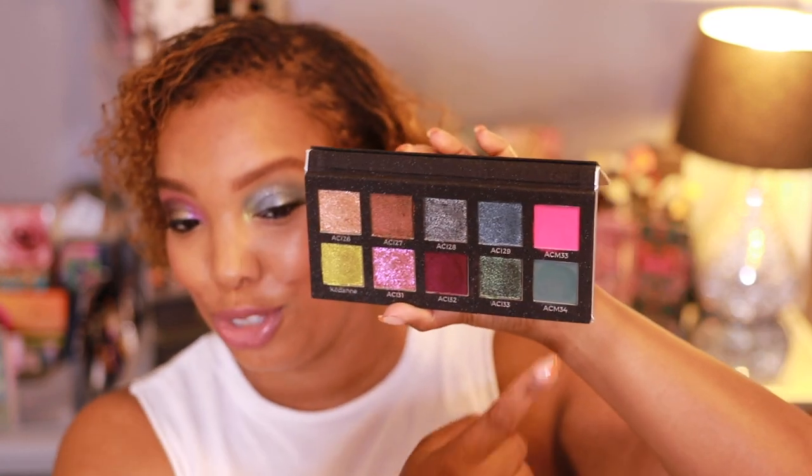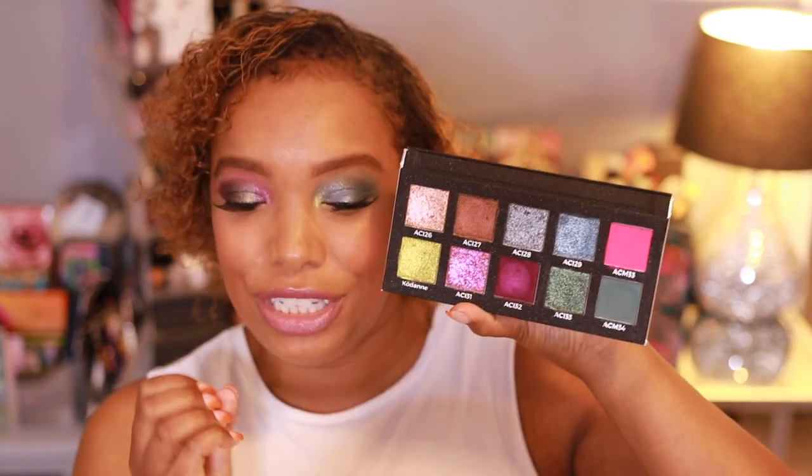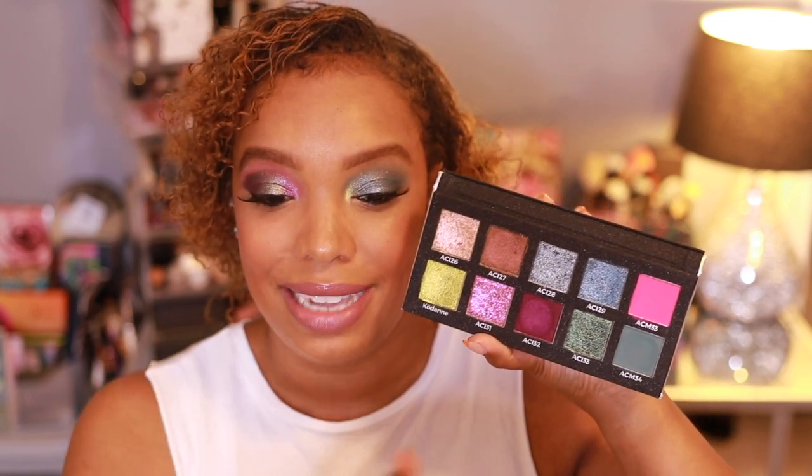But overall, the palette performance, oh my gosh, it is so good. I really like this formula. The multi-chromes are gorgeous. Everything layers on top of each other. The two matte shades are just so fun, like this bright pink, and then the real grungy teal. I think it's just gorgeous. It plays in with the palette really well. All the shimmers went on well. I did not have to use glitter glue. It doesn't bother me when I have to use it, but it just speaks to the formula.